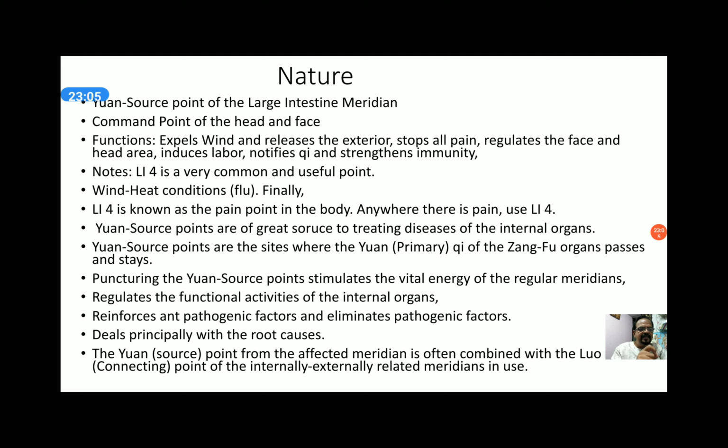Now here, this Li4 expels the wind from the exterior and regulates the face and head area, induces the notifying chi and strengthens the immunity power. It is a speciality of Li4. Immunity power is getting controlled, so fevers are all recommended with Li4 pressing or needling. Stimulate the right side with clockwise circling, or you put a needle. It will be very useful to expel the wind and keep your fever under control.